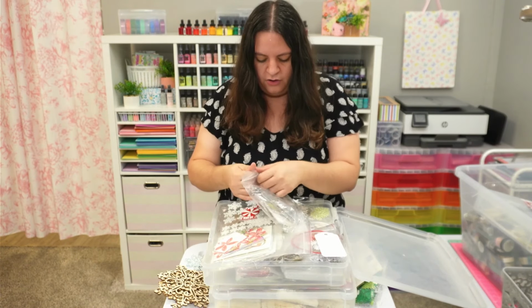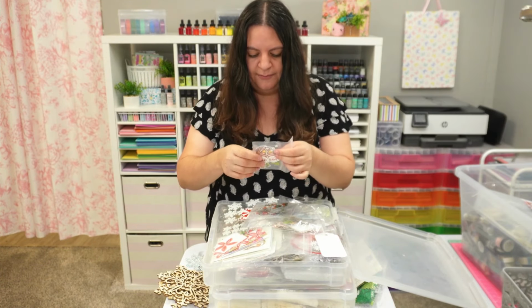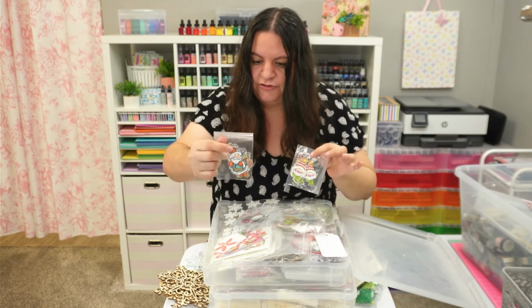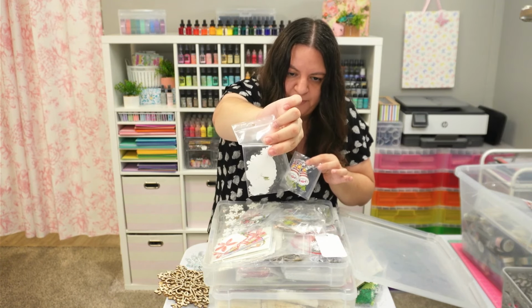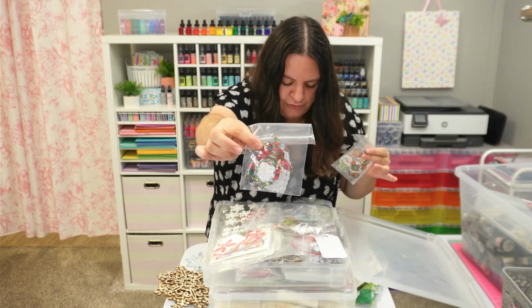Adorable. Oh my gosh, these cutout elements are so cute. I'm almost thinking she might have colored them herself. I know she likes to color, and you could tell from the marker streaks and stuff on the back that they are definitely handmade. Oh my gosh, look at the little gnomes.